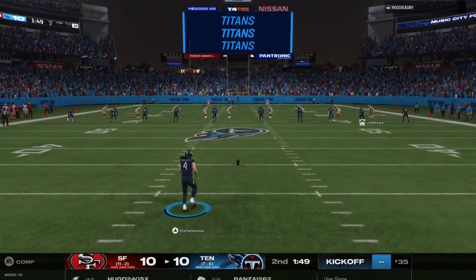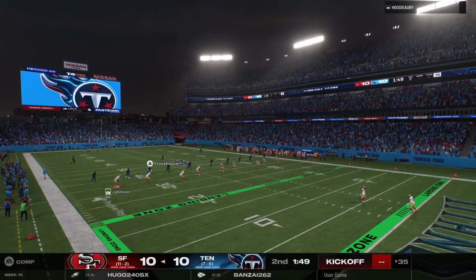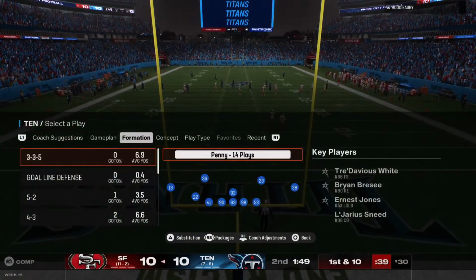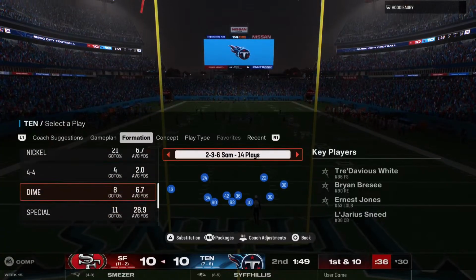So back to level after the touchdown. And time for the kickoff. This kick is fielded in the end zone, but no move to bring it out. It's touchback, and that ball will come out to the 30-yard line.